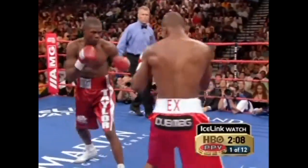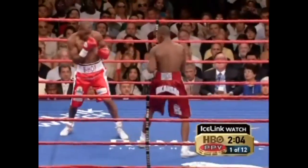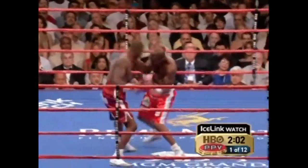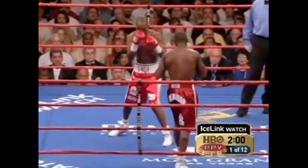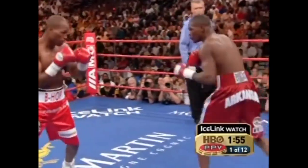Both fighters relatively dry as the fight begins. If one of them is better warmed up, it would appear to be Bernard, who at least has a sheen on his shoulders. Taylor gets in a little right hand after Hopkins left hooked his way in.